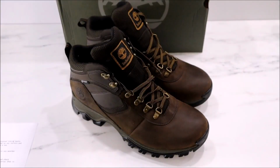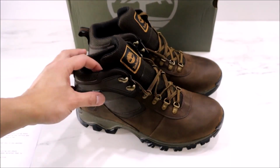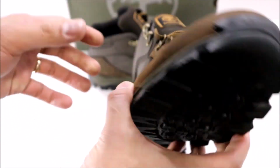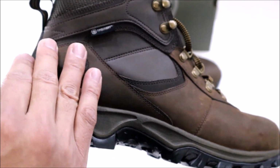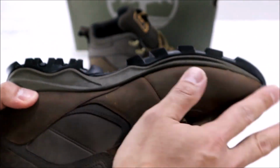Aside from being a good looking pair of hiking boots, Timberland put a lot of features in these boots, and also a lot of promises. Hopefully they deliver. For the features, it comes with full grain waterproof leather uppers, as you can see, and I'm quite happy about that. Also it has the TimberDry eco-conscious waterproof membrane that will keep your feet dry in any weather. So it's pretty much the whole structure of the shoes.